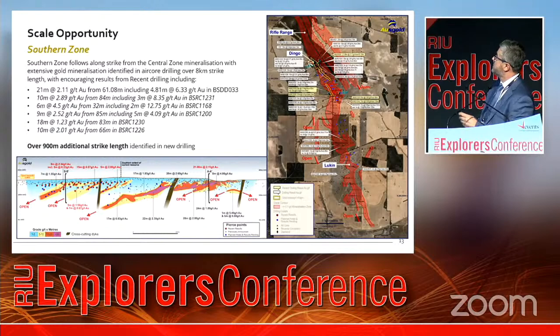In parallel to that, there's a number of other lodes we think are probably these high grade White Dam and Jinkers lodes, those ones I was showing you in long section just before. With our new drilling, we've extended this Dingo resource. It's 147,000 ounces at the moment. We think it could be a lot larger.